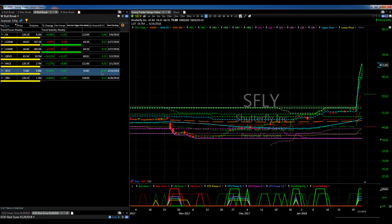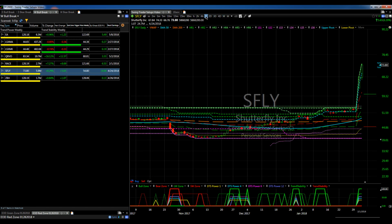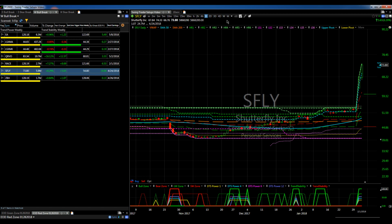S-Fly, second big day up after the gap up there. It's on the weekly chart. Of course, a lot of this was the big gap. Another big day, about $5 more, it looks like. Well, it says so right here, 565.